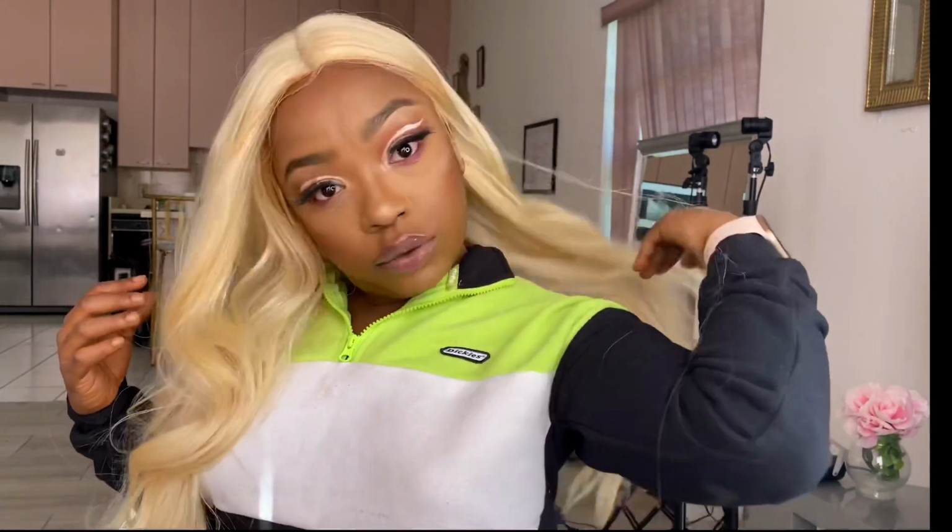Don't put your wigs right here, please. I know some of you guys will put the wigs a little bit on the eyebrows. Don't do it, okay? Don't. But that's it. This is the look.